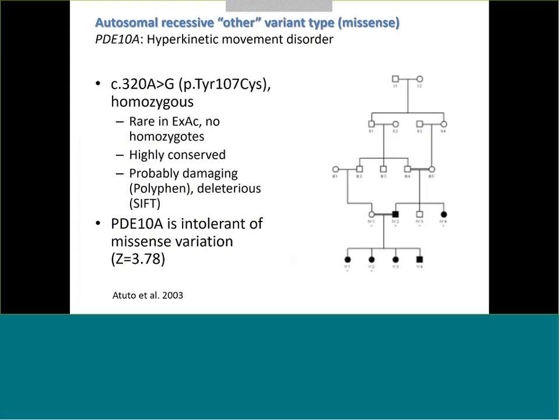All right, so this is an example that I had looked at, and this is the PDE10A gene, and there was a homozygous missense change found in patients with a hyperkinetic movement disorder with onset in infancy. So this is the family here, so kind of an interesting family history. There are 4 affected siblings, and the father is also affected and has an affected sibling.